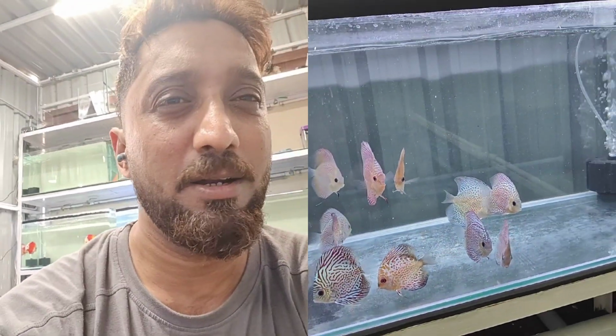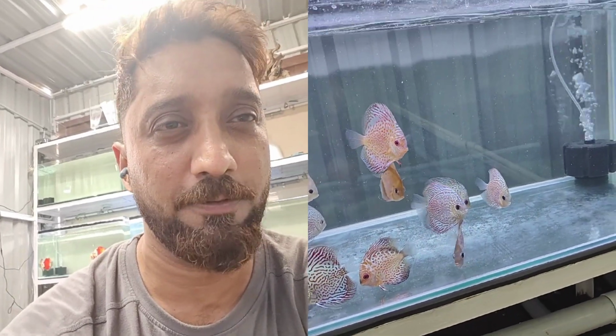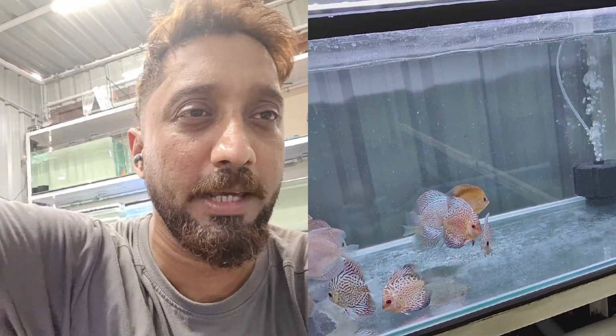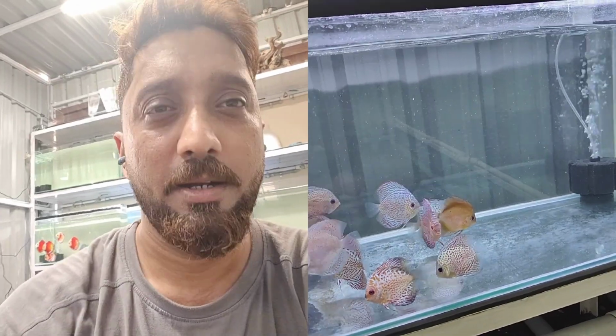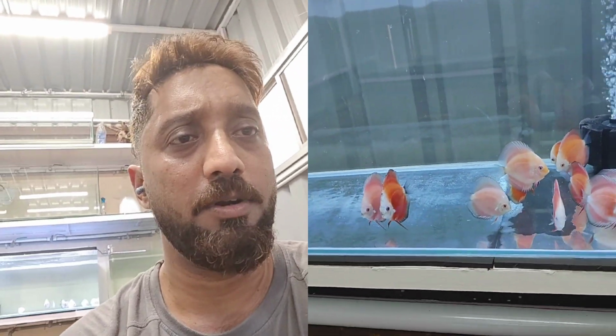The tank right now is looking very cloudy, and you will see a lot of speckles inside the tank. That's because I have cleaned all the algae and biofilm that's stuck on the corners of the tank and did a lot of water changes, but it's a little unsettled. So let's move on.